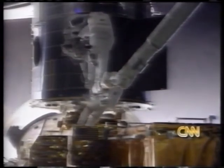In this picture, you see astronaut Mark Lee at the bottom of your screen, literally climbing inside the space telescope, while his partner, Steve Smith, remained perched on the shuttle's robot arm with a terrific tool chest there to help him conduct the various operations that needed to be done on the telescope.